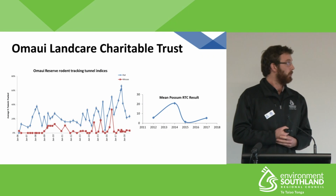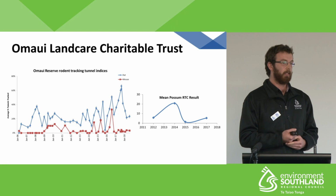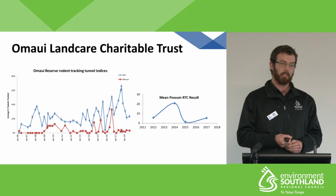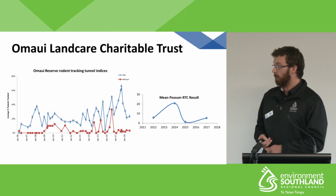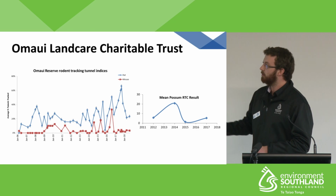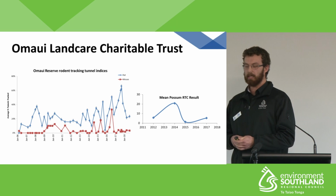The next group I wanted to talk about is the Amaru Landcare Charitable Trust, also down on the way to Bluff, another really cool community of passionate volunteers. Just looking at their data here, it's very spiky. In the rodent one, just notice that blue's rats and red's mice this time, as opposed to inside and out.